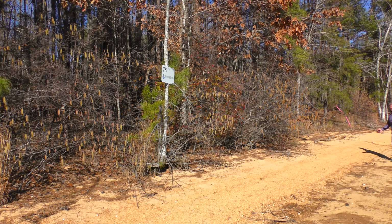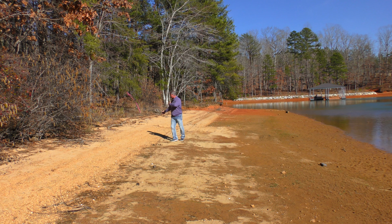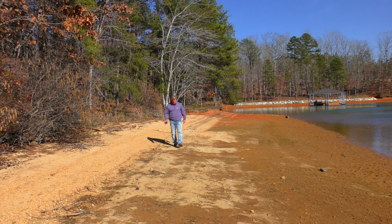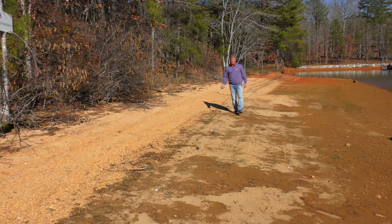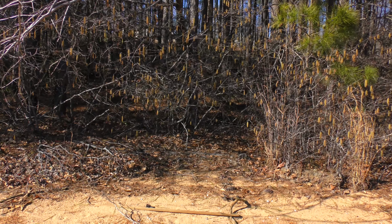All right, here we are down at the beach for lot 78, and you can see the entire shoreline is natural sand beach, which is very unusual to find on the lake, and certainly a positive, because once you have natural sand, you can also add sand to that by Duke's regulations.